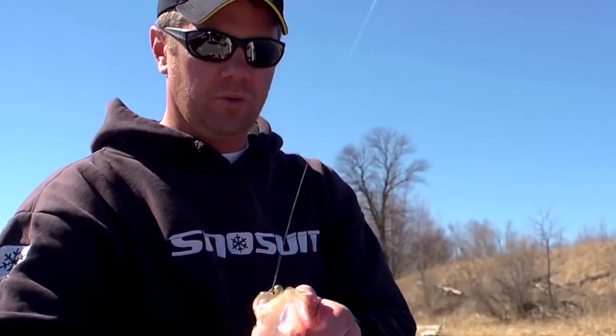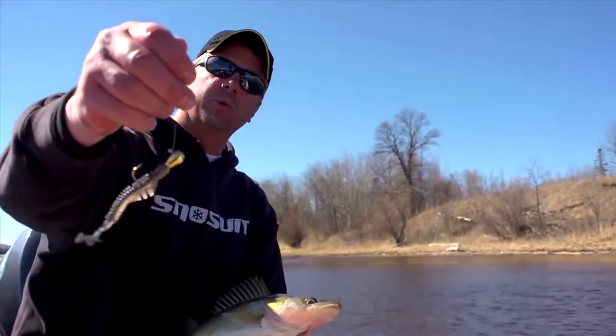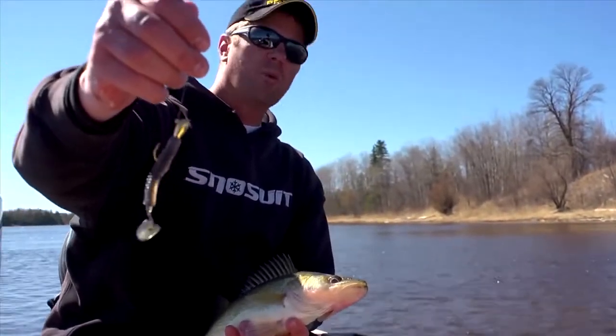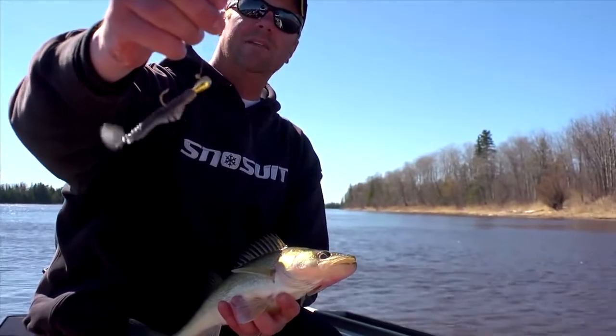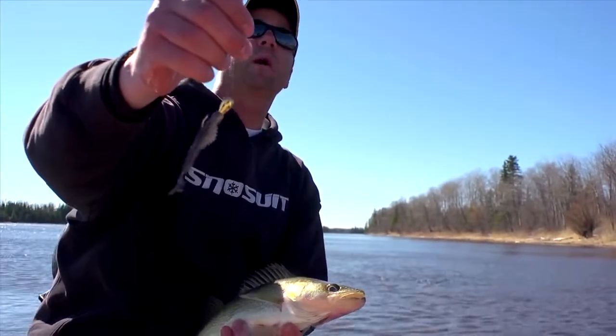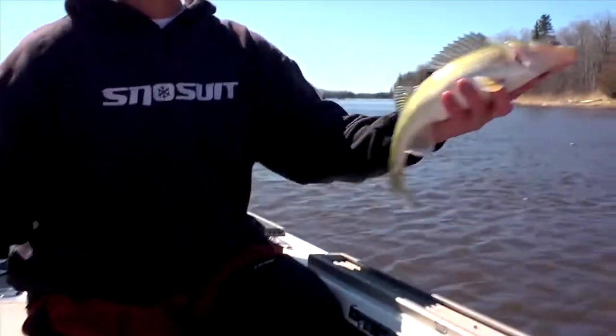You've kind of got one of the cooler looking natural presentations going here. It's definitely a change from what we were doing earlier. Real bright colors earlier to start the day. Fish were more aggressive. They were just eating them up. Had to go real subtle natural right now. Gold and a Pro Blue paddle tail. Pretty much hard to beat that. Very minnow-esque. Fooled you.